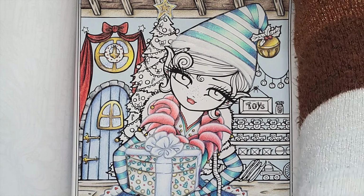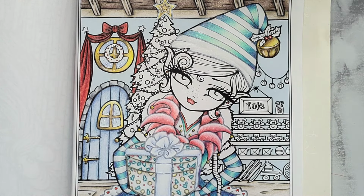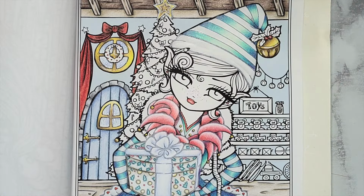Okay, there we go. I'm going to take a sip of my drink. I'm working on one of these Black Forest cake mud shakes again. I don't think I'll buy these again, but they are pretty good.